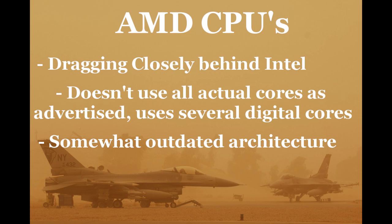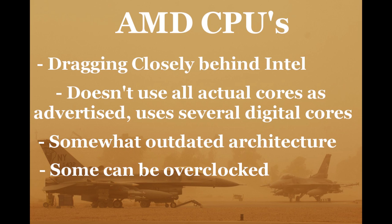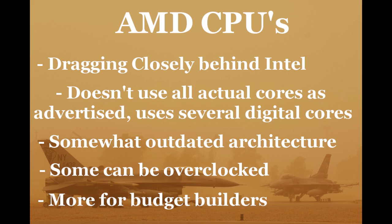Some of the FX processors can be overclocked. I believe there's a Black Edition and a quad core, 6 core, and the 8 core. Those can be overclocked, and they're really good processors. They're just a little bit on the cheaper end, and the drivers aren't as good as Intel's.